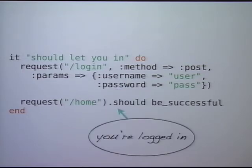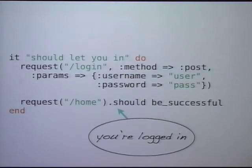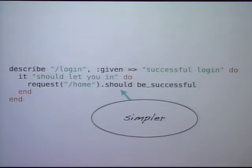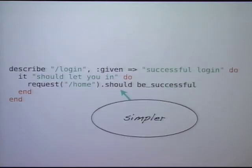But what would be better is if you could say something like this. And actually, I'm missing a slide here. We added a syntactical feature to our spec that lets you put this request block inside of a given. You say given a user is logged in, or given successful login, and then you put in that block that request /login, and in the future you can just say describe login given successful login. Then everything in that describe block automatically gets the given applied to it.